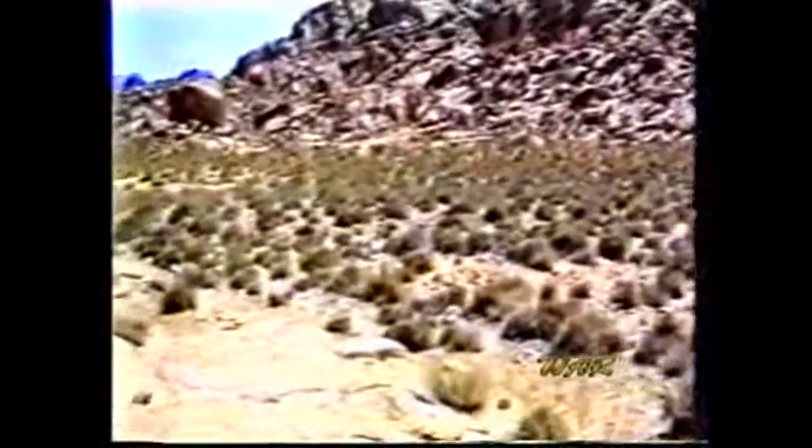Here we have a better view of the blackened peak. Panning the area, we find it to easily be large enough to accommodate the 70 elders who accompanied Moses up into the mountain at one point in time.